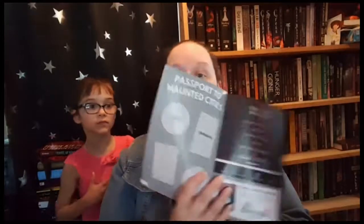And you can put your stickers in here. Your passport to Haunted City. It's got four spots, so that means it's going to be four books. So there's going to be another one after Bridge of Souls. I got these. Do you want to put these in here or on your sticker board? In here. Alright. We'll do that after.